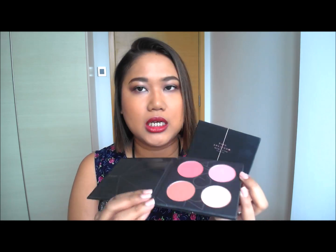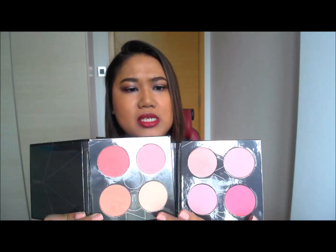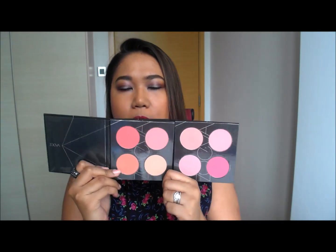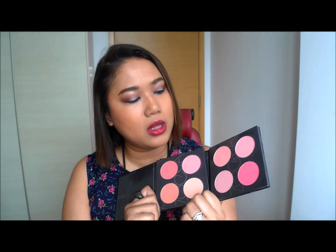Next are these two Zoeva blush palettes, which I got when Sephora was having their 20% sale. I decided to shop online instead of in the store, and I picked out these two palettes. They are the Coral Spectrum palette, which looks like this inside. And then I got another one, which is the Pink Spectrum palette, which looks like this. So that's how they compare. I got both of them because I remember they weren't that expensive compared to other blush palettes I've come across, and I really wanted to try the quality of them.